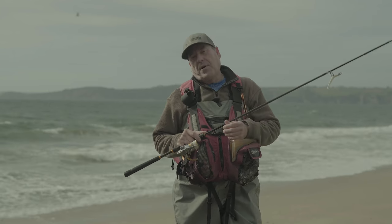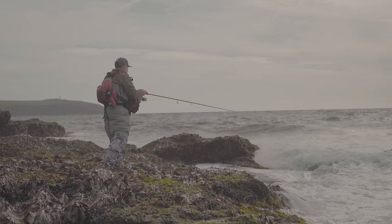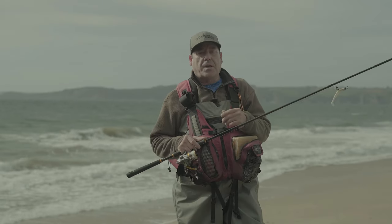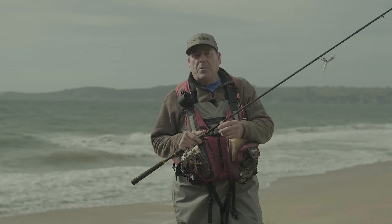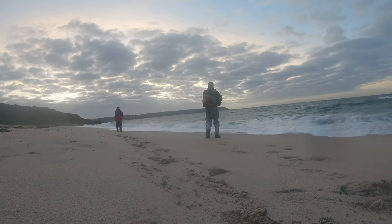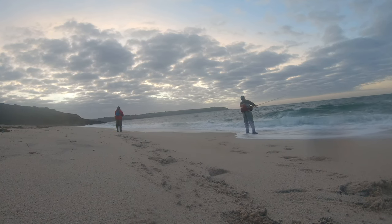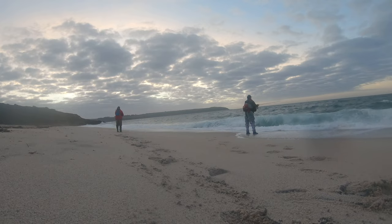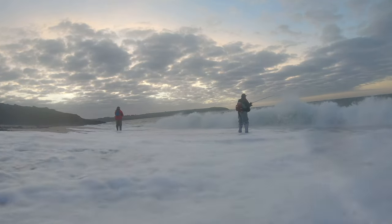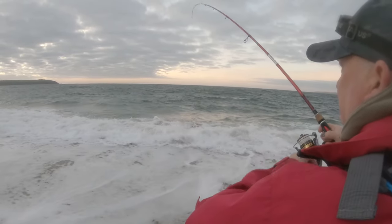So the where is far less important than the when. Where can be anywhere. Bass love estuaries, they love rocks, they love surf beaches, and as long as it's clear water, you can pretty much fish for them on lures. And I'm going to show you today what I think are perfect conditions. We need a spring tide, high tide that evolves around about dawn or dusk, and a good wind that's onshore. That is the most important factor.